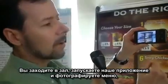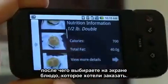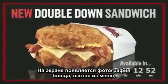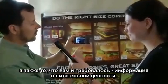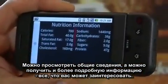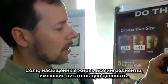You walk in, you fire up the app, you take a picture of the menu, touch one of the items that you're considering purchasing, see a picture of the item as it looks on the menu, but also what it looks like if you'd actually ordered it. And you can also see, more importantly, the nutrition information. You can see it as a summary, or you can drill down and see all kinds of facts about sodium, saturated fat, all the important nutrition components.